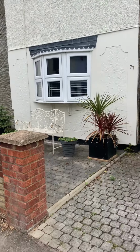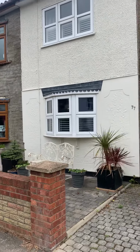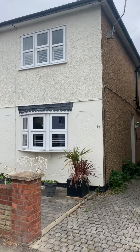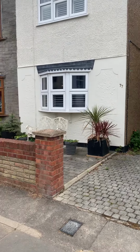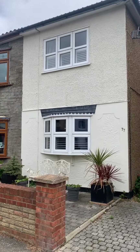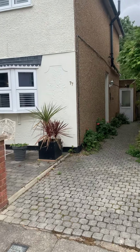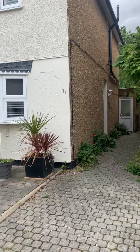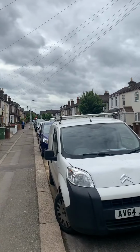Everyone, it's Victoria from GBP Estates, just outside this lovely two-bedroom semi-detached property in George Street, famous George Street in Romford, RM1. So we are about a 5-minute walk from Romford station. You've got shops at the end of the road.